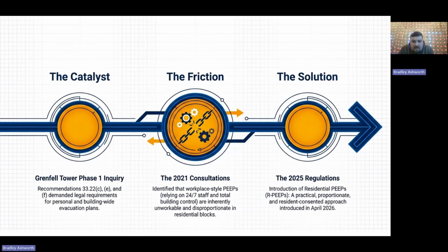But largely, these regulations actually exceed what the inquiry recommended. And the reason for that is because buildings 11 metres in height have actually become in scope, dependent on if they're on a simultaneous evacuation, and of course if they are a residential building, which we will go on to in the scope on the next slide. But so yeah, it just shows that the government have actually gone one step further.